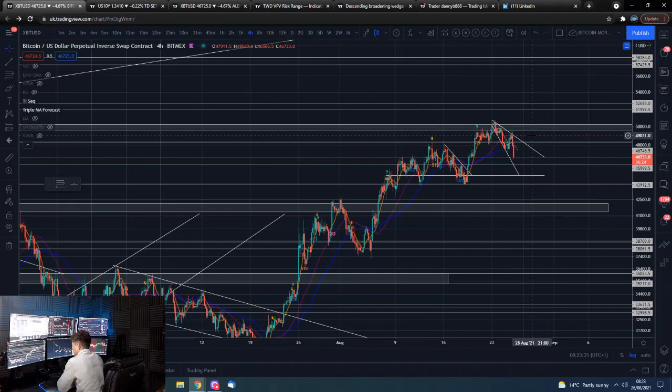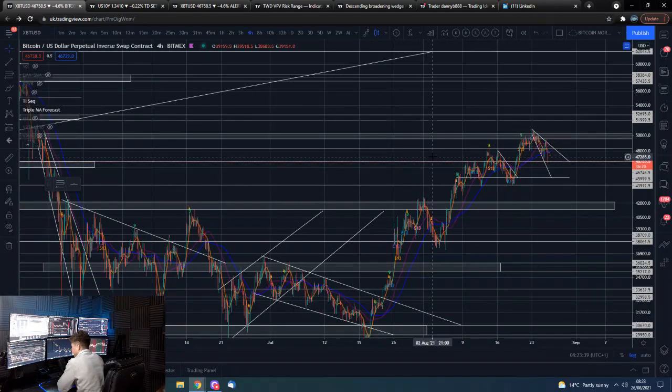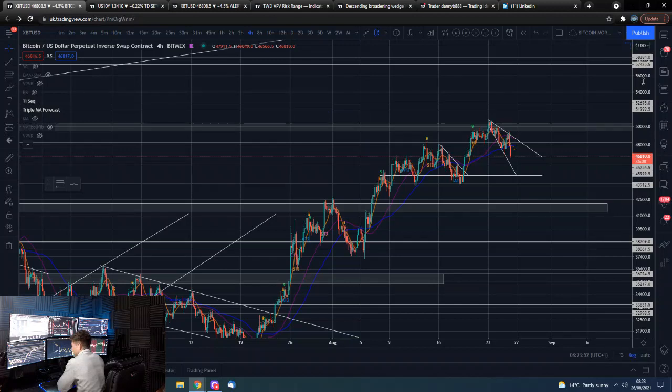It is obviously a resistance level in our chart, but it is also just the round number that is psychological resistance. It's like a double O, but it's not a double O. This is a quadruple O resistance. But yeah, there we go.